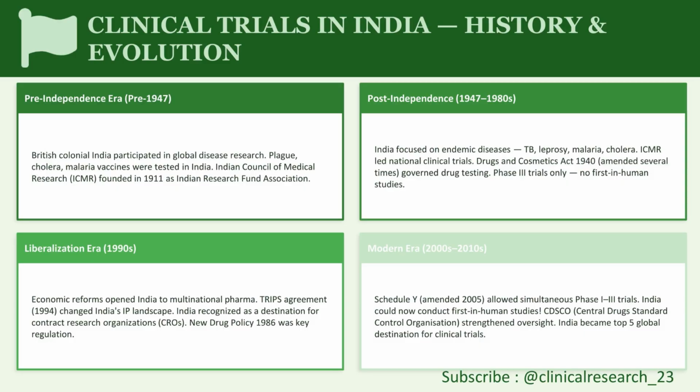Starting with the pre-independence era before 1947, India was involved in global disease research during British colonial rule. Vaccines for diseases like plague, cholera, and malaria were tested here, laying an early foundation for clinical research. The Indian Council of Medical Research, or ICMR, was established in 1911, initially as the Indian Research Fund Association, to coordinate health research efforts.